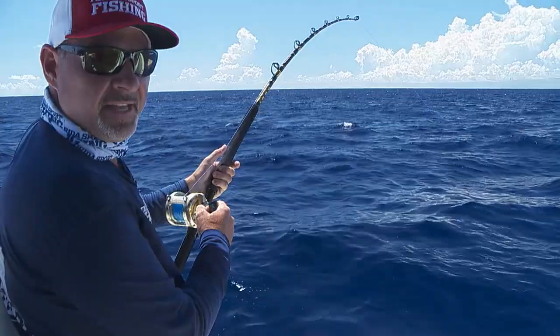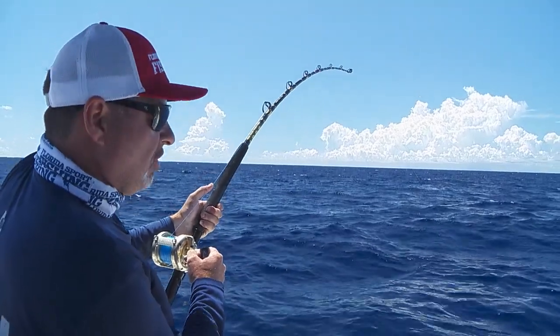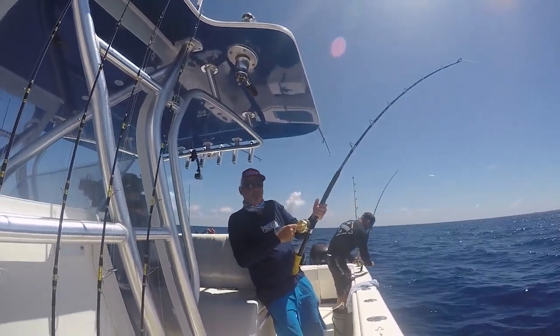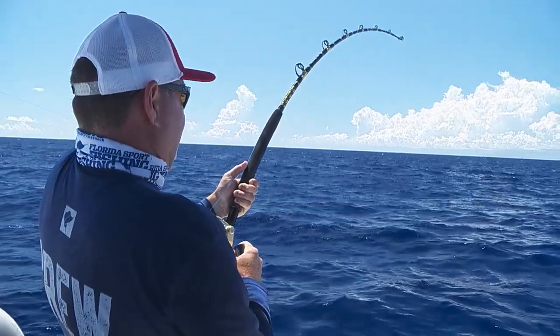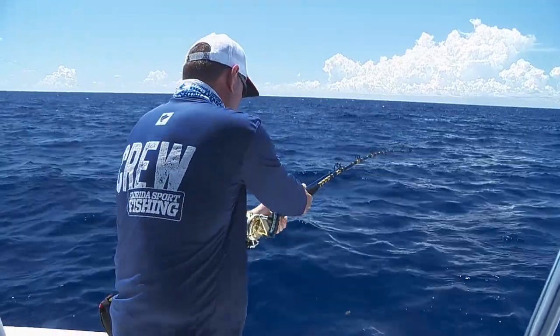Got him. You see that? That's exactly what I was talking about. We stopped, started chunking, just feeding the chunks out, and that's him right there. Look at that rod tip. See that? Those are telltale signs, 100% yellowfin tuna. 100%. It's a yellowfin tuna that just feels like it just got sharked.